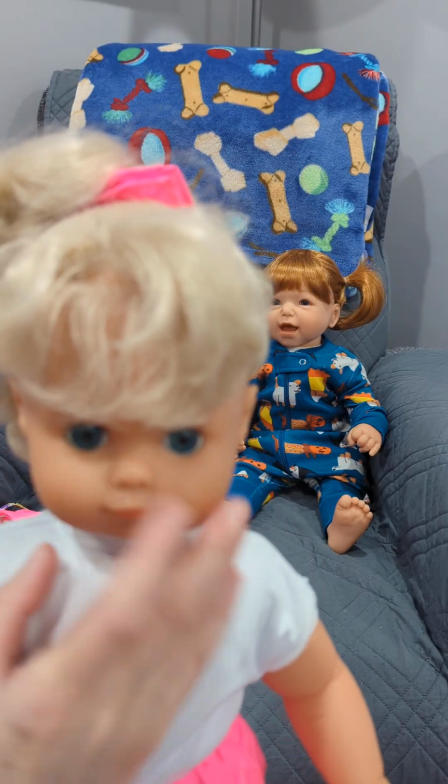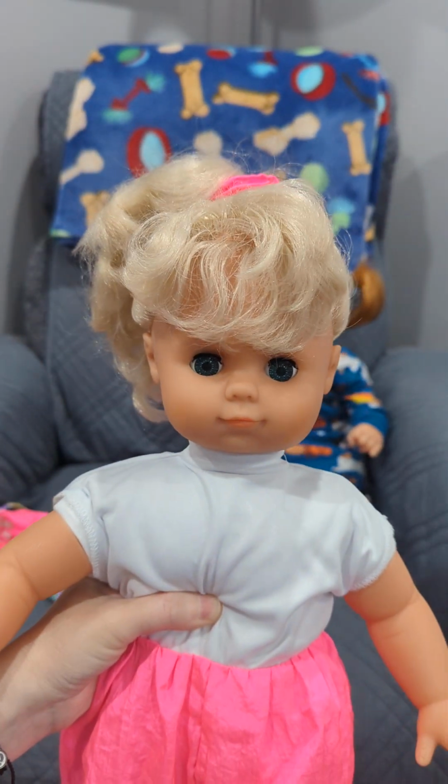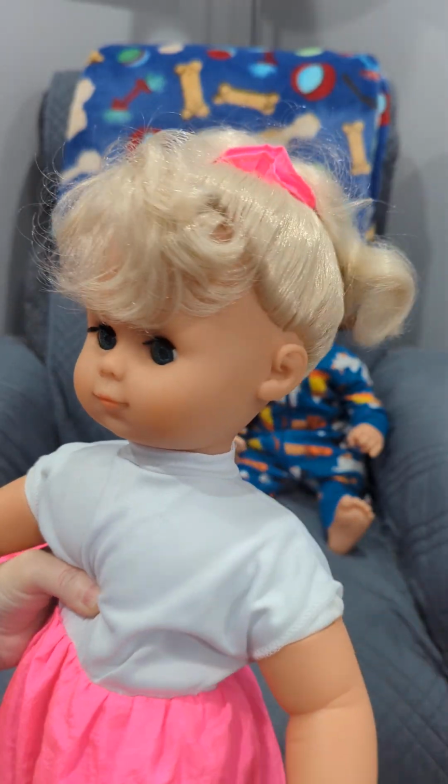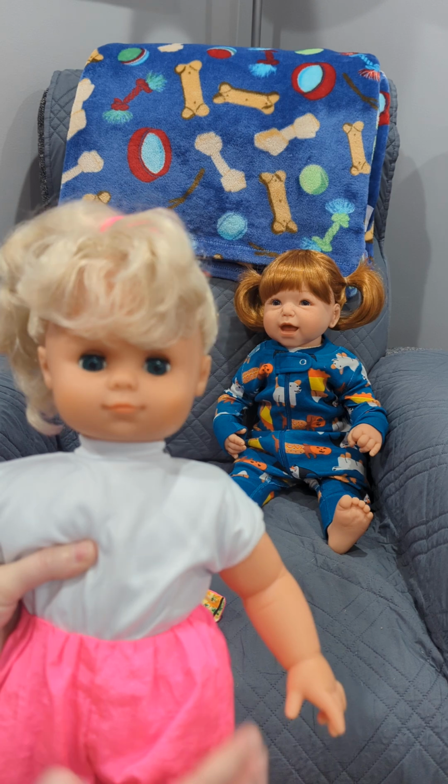This little one's eye wants to be a little wonky, but that's okay. She's so cute. She's just a fun, cute little doll. Yeah, like I couldn't resist her.